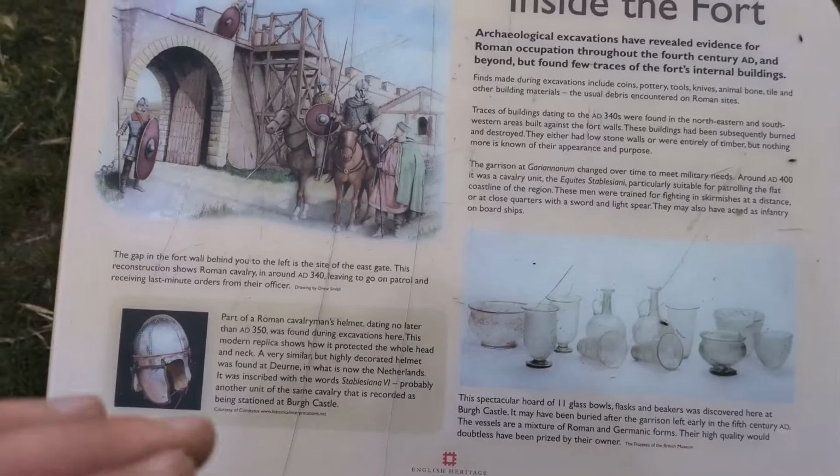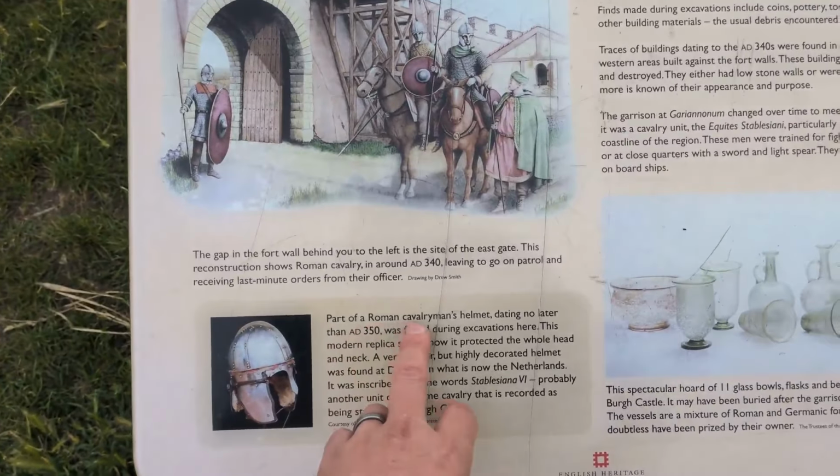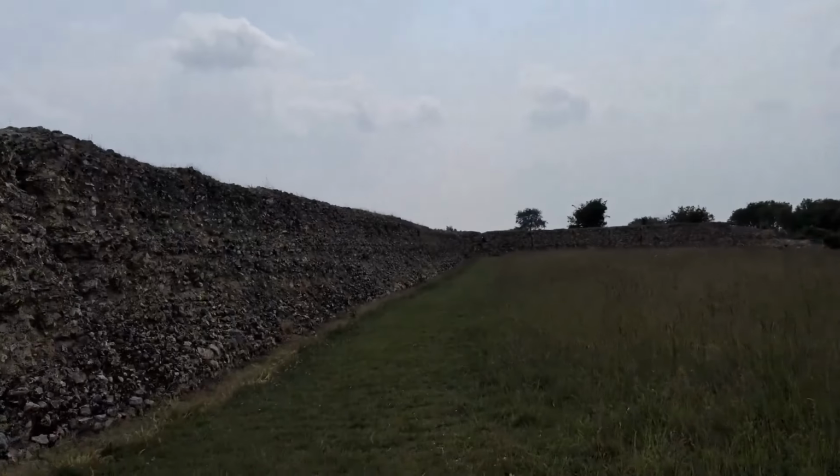So yeah, feel free, stop. It shows you a little bit about the stuff that was found here. So look, part of a Roman cavalry helmet. So there must have been a cavalry unit here at some point. You can actually see on the walls behind me and throughout the whole lot where I'm presuming the stone and the flint has been robbed for other buildings of the time. It's hard to believe that there were Romans patrolling all along here, horses, mounted horses, cavalry, soldiers all dressed up in their armour. Must have been mind-blowing, absolutely mind-blowing.